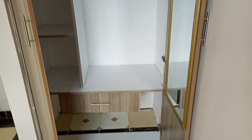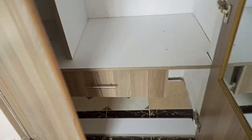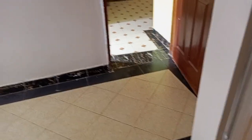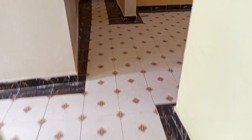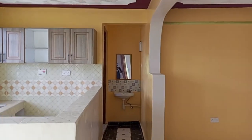So yeah, I think these houses are good. This one has the card drawer that I was talking about. These two bedrooms are good. And guys, let me just share with you the price. The price is only 16,000, by the way. The two bedroom, all of them goes for 16,000. Yes, that is what I've been told.